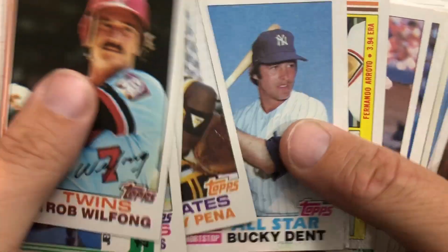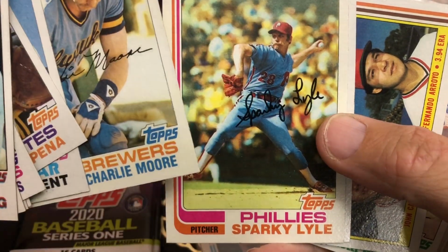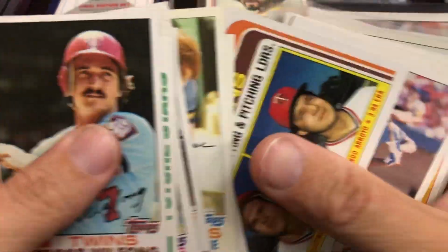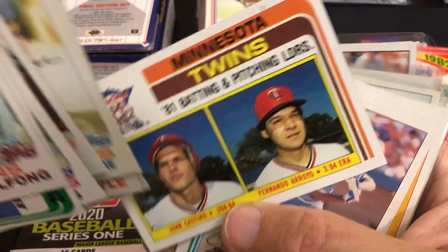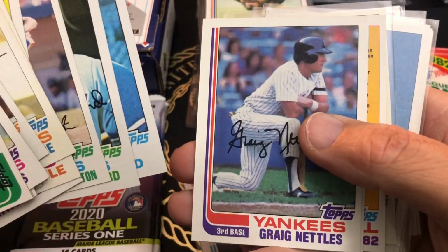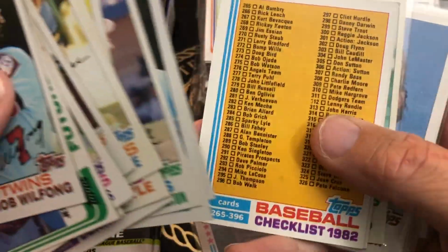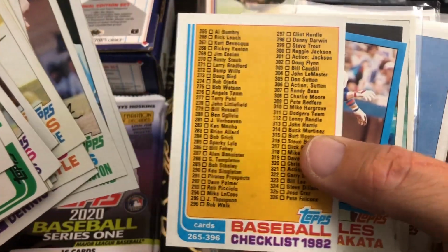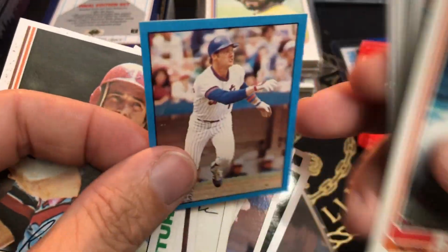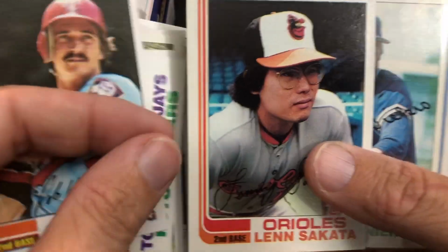Tony Pena, Bucky Dent, Charlie Moore, Sparky Lyle, Dennis Lamp, 81 pitching leaders for the Twins, Glenn Hubbard, Greg Nettles, not Craig Nettles, like the error card is, an 82 checklist, which people will collect, and Joel Youngblood. I actually heard of him. Oh, they were pretty random though. Lynn Sakata.